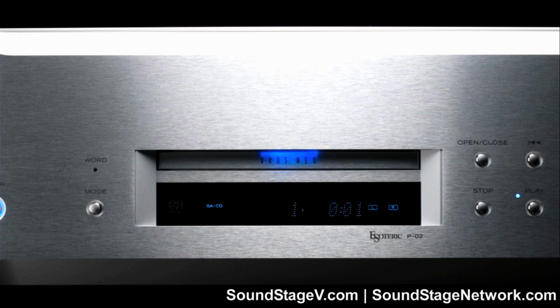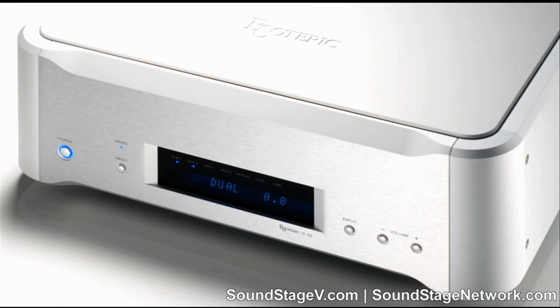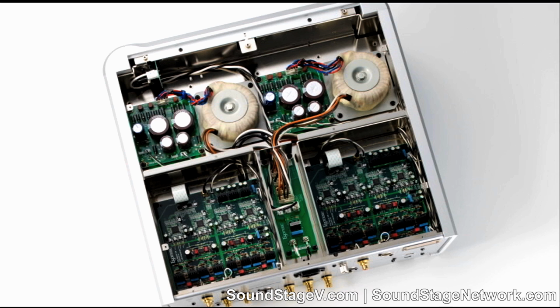Well, the P02 and the D02 represent years of Esoteric's involvement in digital processing. P02 is our zenith of the ability to acquire data off of a CD. The D02 is also the zenith of our ability to process that. The two devices talk to each other at a phenomenal 48 bits, 192K. The D02 is our culmination of digital processing systems. It has a phenomenal 4 power supplies internally to keep everything separate. It uses 8 AKM DACs per channel, 35-bit digital processing, which is about 2,000 times higher than 24-bit processing, and has the ability to stream audio into it via USB asynchronously at 192K, such as from the Wadia music server.